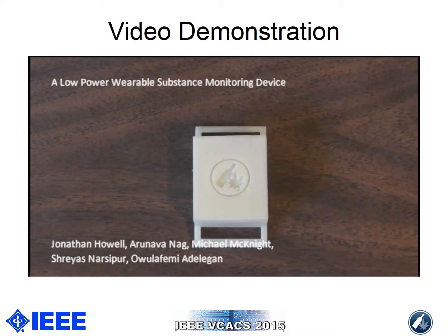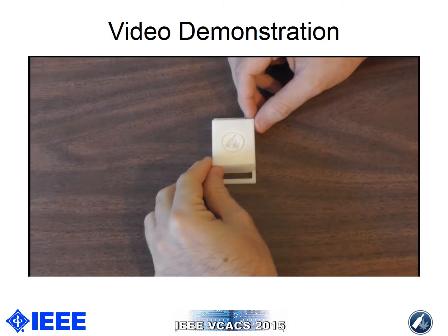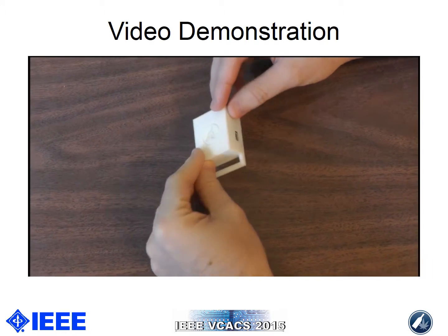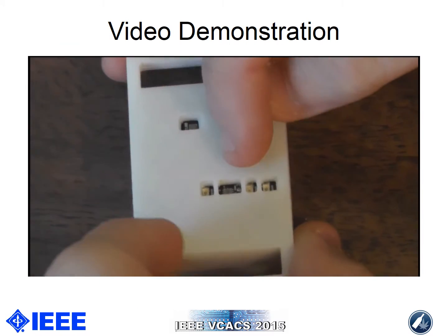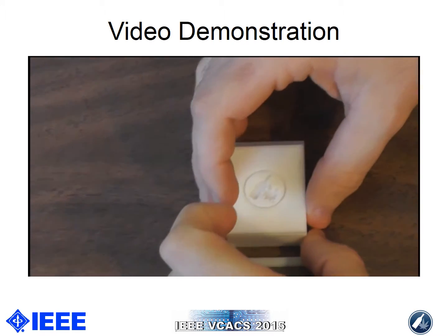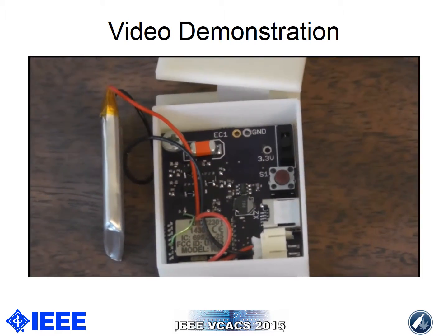This is our low-powered wearable substance monitoring system. It features an enclosure that was 3D printed specifically for our device. It has opening ports for charging. It also features openings for the temperature sensor and the heart rate sensor. And when we look inside, we can see our device under the battery. And now I'm going to talk to you about each of the parts.